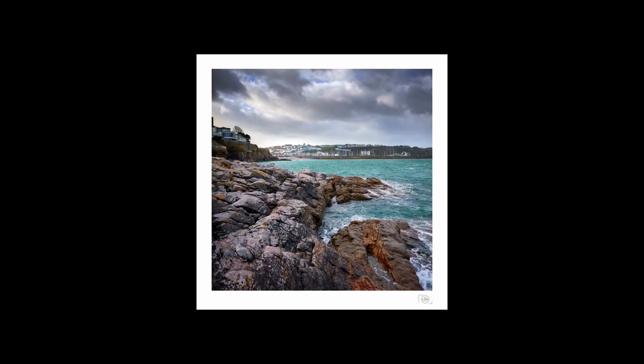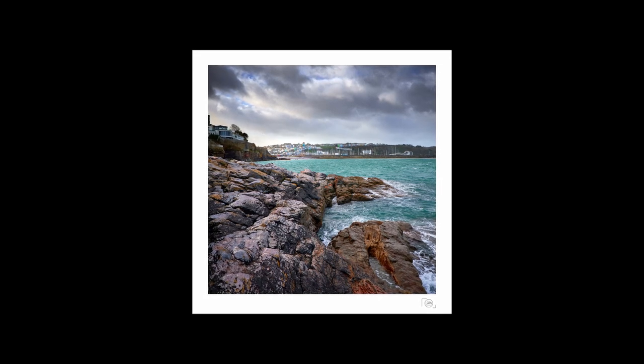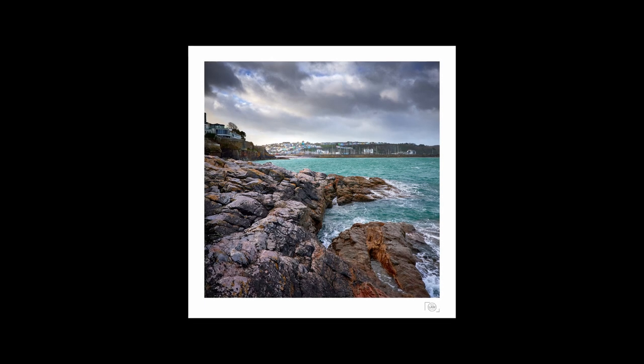I managed to get this shot looking back at Breakwater Beach from the pool. I wanted to get a long exposure, but it was far too windy, so I opted for 80th of a second, and then in post-processing I've made it a little bit warmer and darkened the sky a little bit.